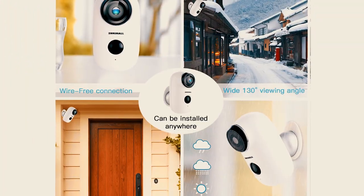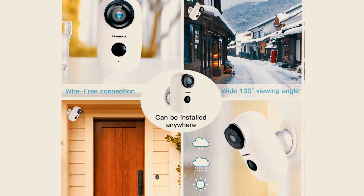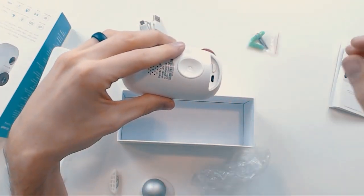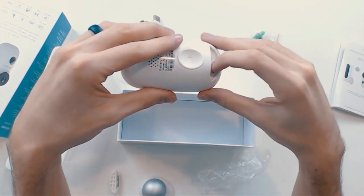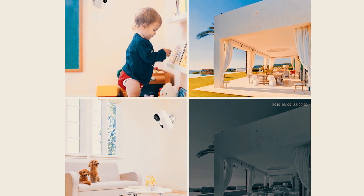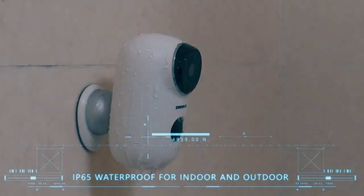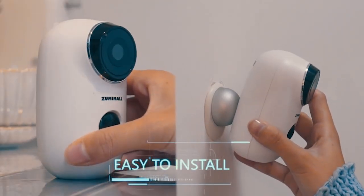Zumimall has been a trusted provider for security solutions for businesses and consumers for nearly a decade. The ZMWF-A3 Rechargeable Battery Security Camera is the latest affordable product from Zumimall. With magnetic wall mount, from baby's room to pet's room to a garage, you can place this wire-free security camera on a shelf or other flat surfaces, or mount the camera on the wall, inside or outside.